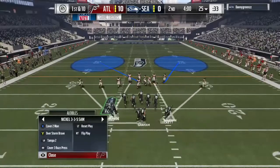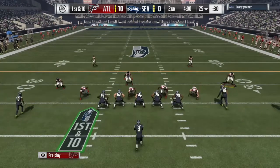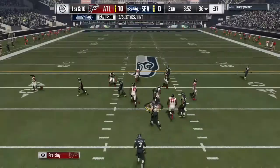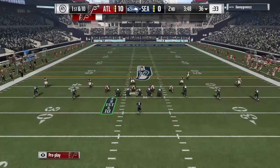You can't get that back. Let's go back to what you were doing well before. I thought you were going to say they need to have no memory, but remember the good part, forget the bad. I like that even better. Trying to shake off the interception from the last drive. He'll look to throw. Give him 11 yards that time and a new set of downs.